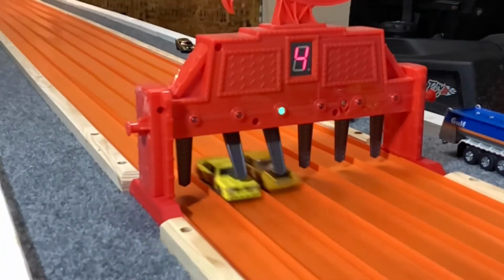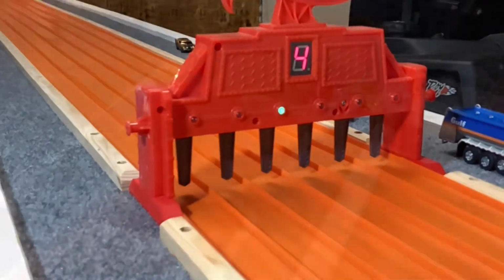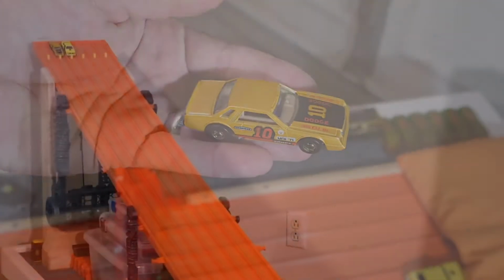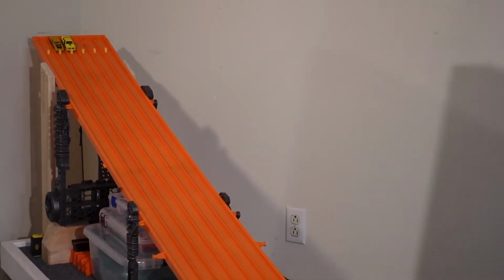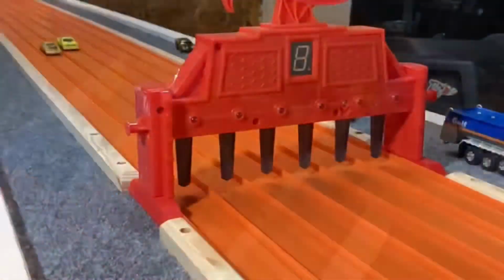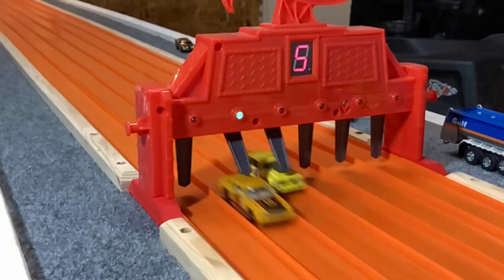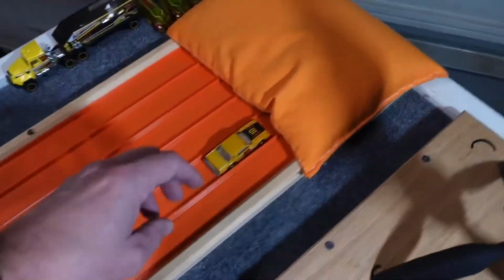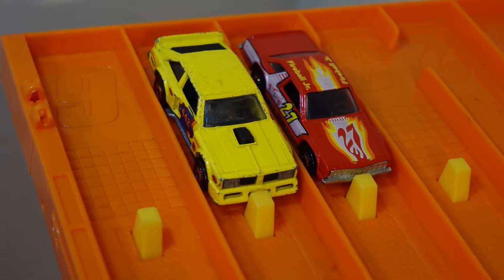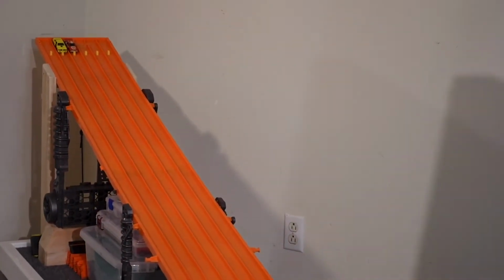On your marks, get set, go! Murata with the whole shot, stays ahead the whole time. Lane swap, got the Murata in lane number five. On your marks, get set, go! Did it twice. Moving on. On your marks. Get set. Go!